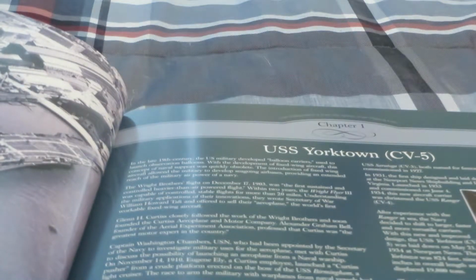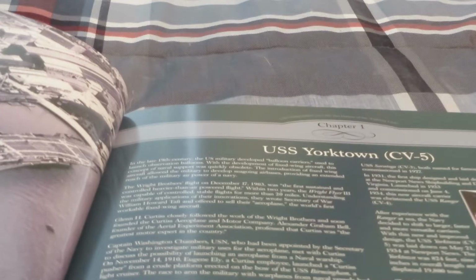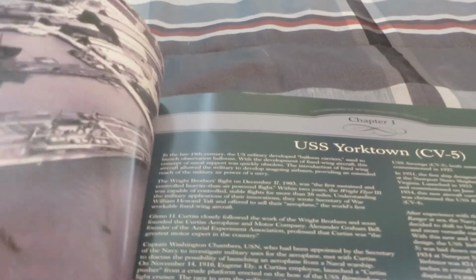Oh my gosh, I'm sweating, and the AC's going. It's already been 6 minutes and I haven't even gone to the second half of the first page.